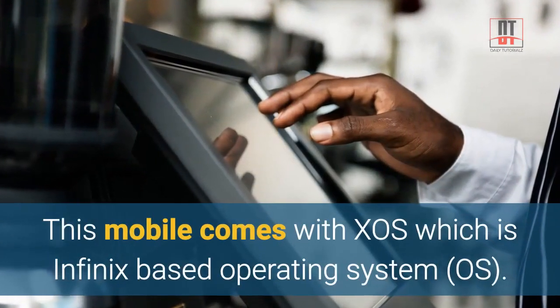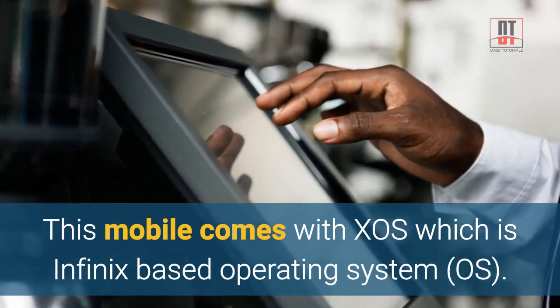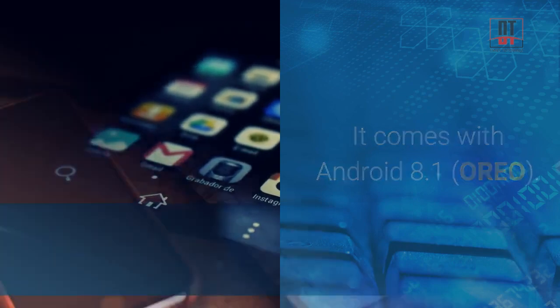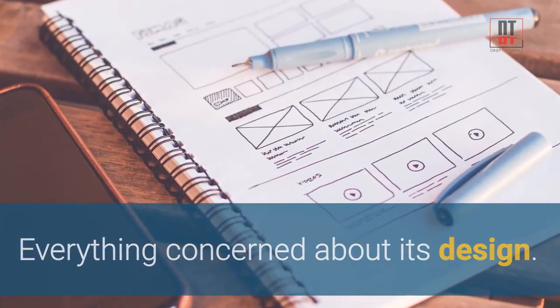This mobile comes with XOS, which is Infinix's own operating system. It comes with Android 8.1 Oreo. Everything concerned about its design.